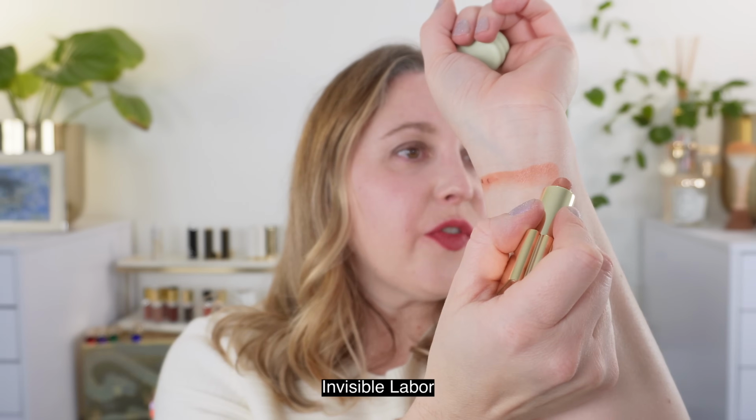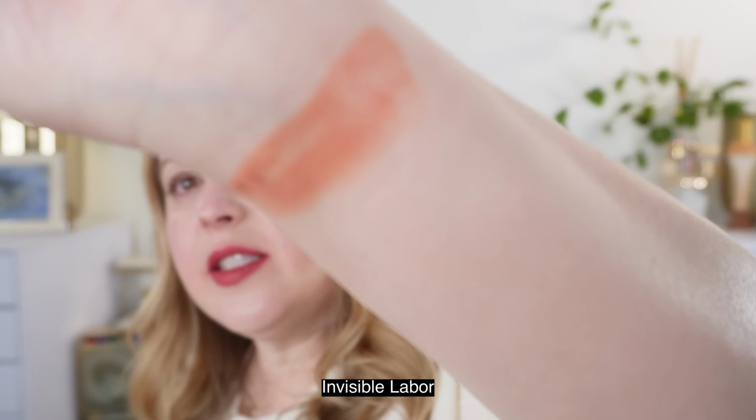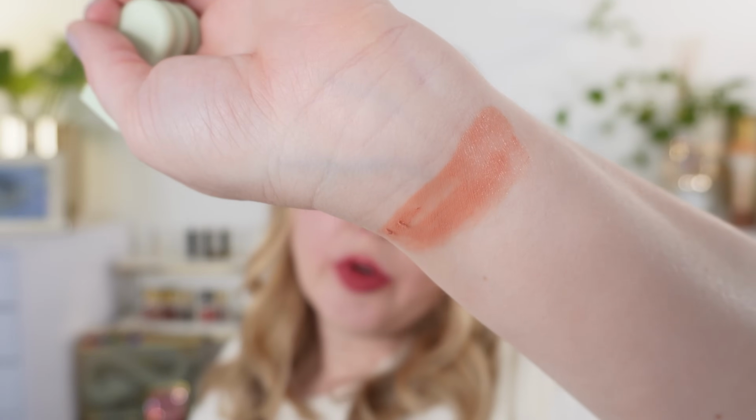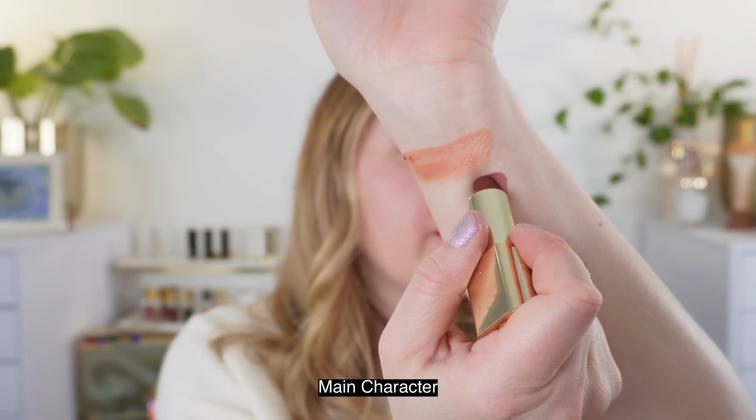This shade here, this first one, is called Invisible Labor. This is the only one that has any shimmer. You can see it's going to be a pale peachy nude with a little bit of shimmer in it. And this one is going to be on the warmer side, so it's going to be a warm peach. Next we have Main Character.